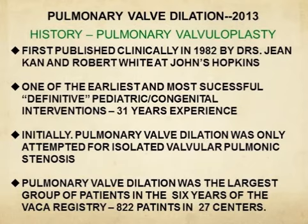Pulmonary valve dilation was of the VACA registry, which I think most of you are familiar with, a registry, 27 centers back in the early 80s got together, voluntarily collaborated in collecting data on 6 different major procedures. This was non-funded, and we had, as I say, 27 centers, and in the pulmonary group had 822 patients.